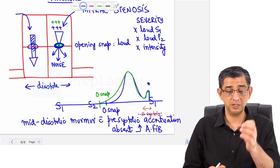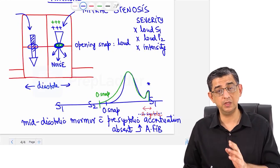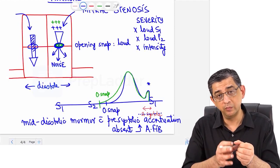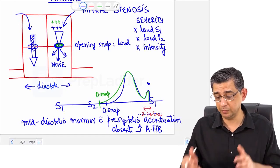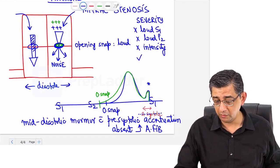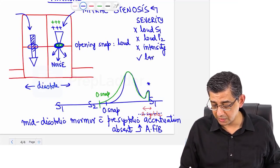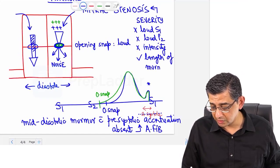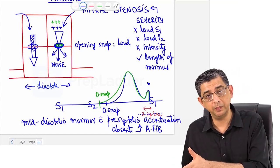The logic is, guys, if the opening becomes small, the blood is going to take more time to go across this area. If the blood takes more time, the duration of the murmur will increase. So severity of mitral stenosis is directly related to the length of the murmur, the duration of the murmur. That's one of the important key points that I want you to remember, after the name of this longest murmur, MDM with the PSA.